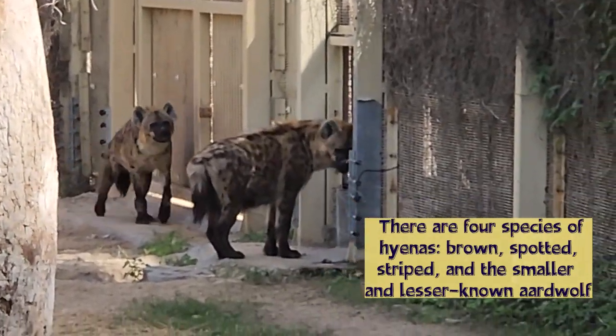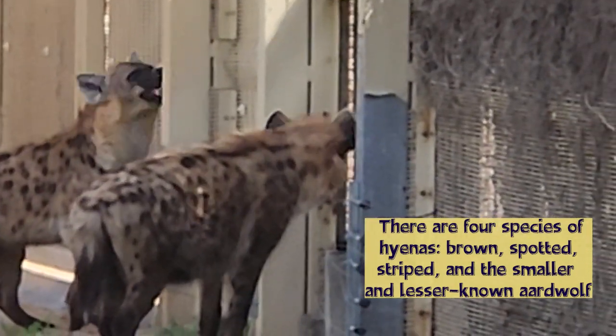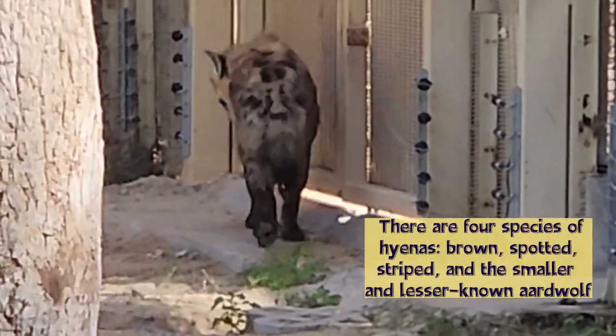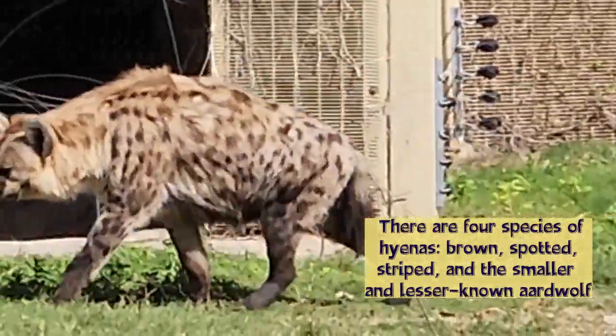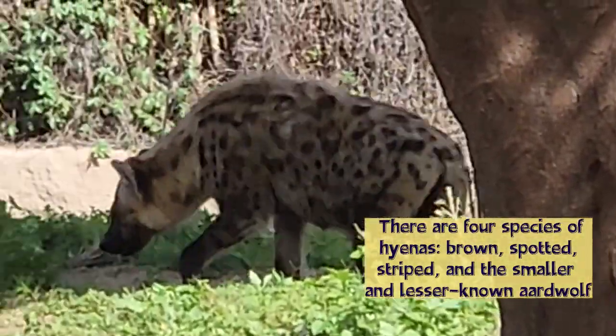They're looking. They want to go out. I wonder what they see out there. Maybe the trainer's coming with food. Hyena. There she is walking. Spotted hyena. Look how big they are.